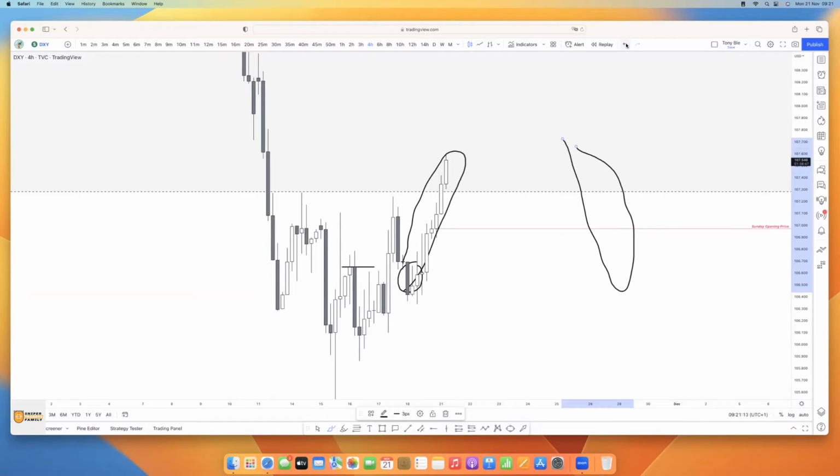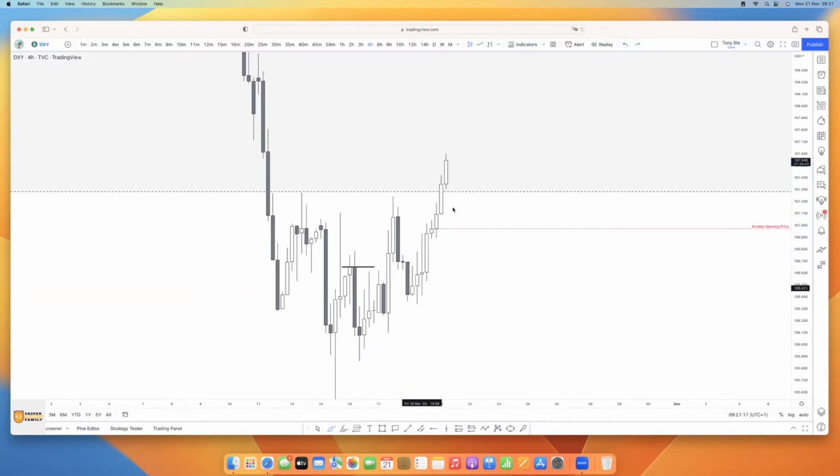Unless you know smart money, you know, and then they tell you, all right, this is it, this is what we're going to do. But then there's no way you can know. Okay, this played out well. You can see the break of structure, low, high, low, break. And our price is pushing up.